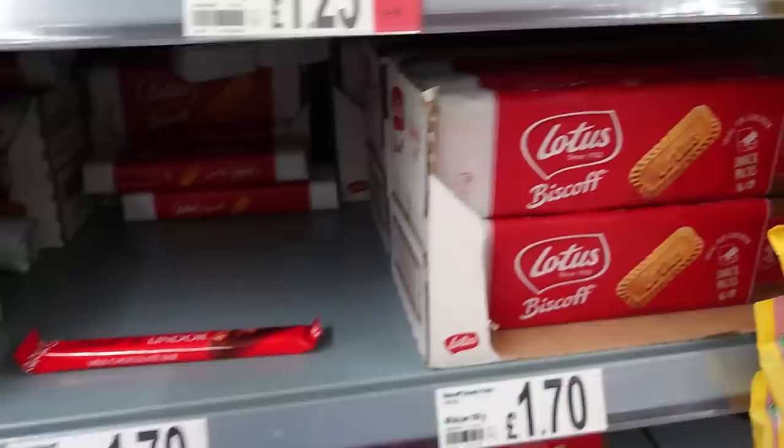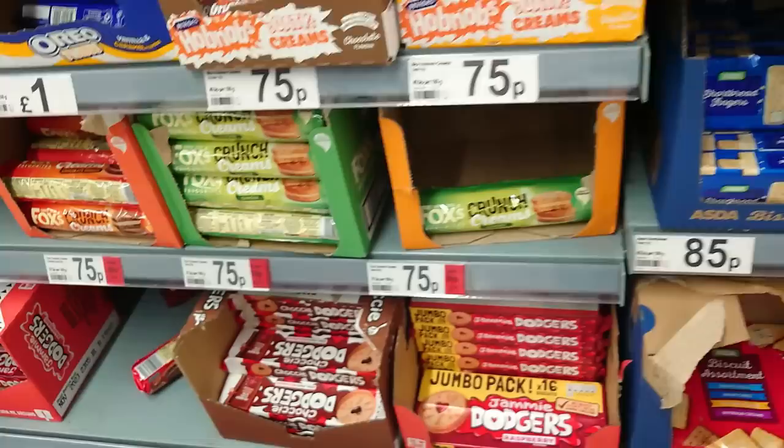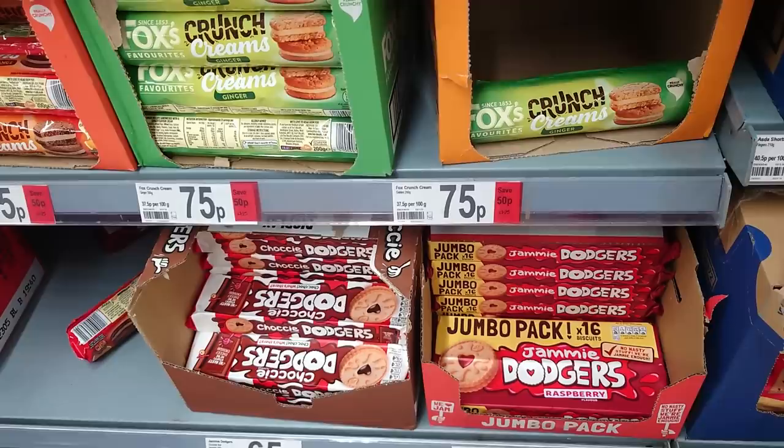Spotted vegan lemon shortbread cookies for £1.50. But if you didn't know, Lotus Biscoff original biscuits, £1.70, are vegan by ingredients. As are Jammy Dodgers, chocolate Jammy Dodgers. Yeah. And now we'll show you some of Asda's own range of biscuits.